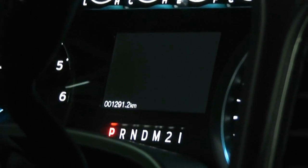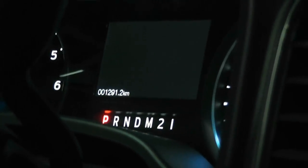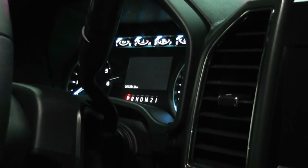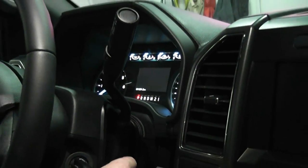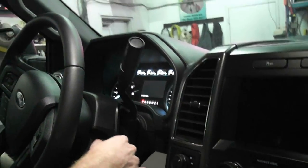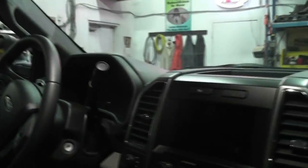1,291 kilometers. How many of that's yours? I bought it and it had 600 on it, I think, because I had to bring it from Quebec. So, about half of it. I know, I hated that when I ordered mine. At 186 kilometers, you know. But I did opt for the 6-passenger.